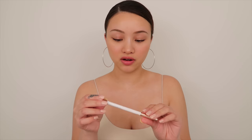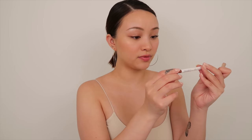For lips, I'm gonna use the Carly Bible and Il Maquillage collab. This is their waterproof lip liner and Bible. This is my new favorite nude lip liner. I'm taking the lipstick in Serious and just dabbing it in the center.